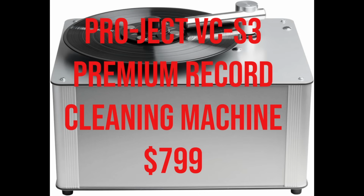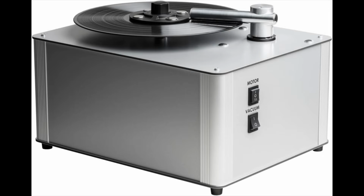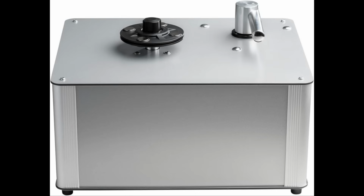Now we're getting busy. The Project VS S3 Premium Record Cleaning Machine, $800. This is the one I own. They sell another one for $500, I believe, and this thing does it all. It goes in both directions, has a strong vacuum. It's made entirely out of aluminum, as is the vacuum wand.